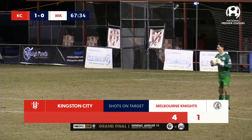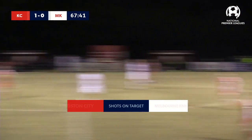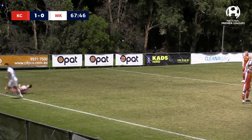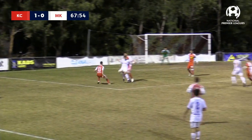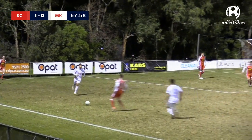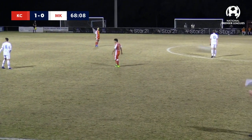Mosved just showing us a little example of the pace, skill and goal threat that he does possess on his day. Albano will collect the throw after Bennett puts it into touch. Jokovic trying to turn against Feder Hadjic. Bennett again doing the hard yards defensively. Into touch from Caniglia, and we will see another change for the Knights.